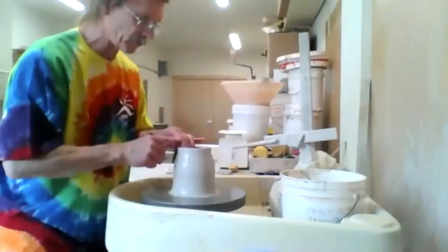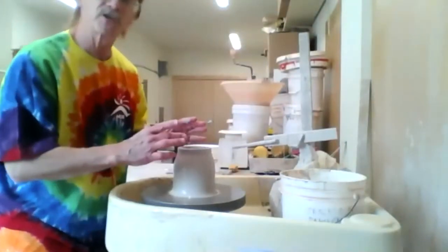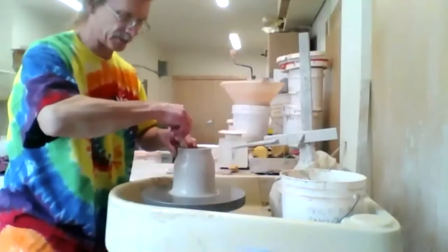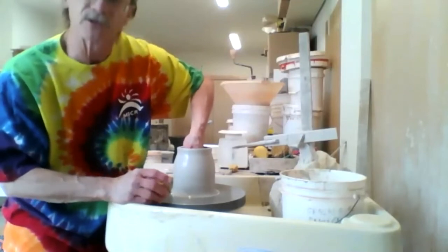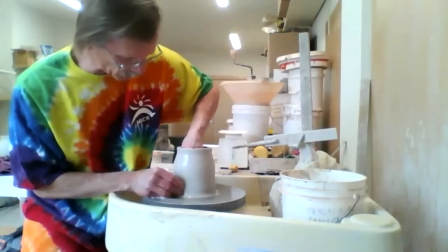So we have to remember, clay has memory. When I pushed it in and I bring it back out, it remembers where it was. It's a very strange concept, but it works. So when I jam my hand in here, my hand's a little bit bigger, and it goes back out, that's okay. So now from here, I'm going to make one more pull.